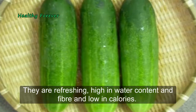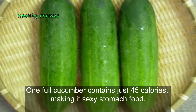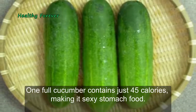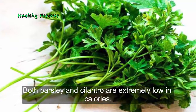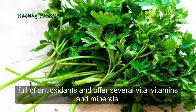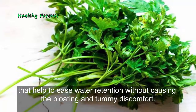They are refreshing, high in water content and fiber and low in calories. One full cucumber contains just 45 calories, making it sexy stomach food. Both parsley and cilantro are extremely low in calories, full of antioxidants and offer several vital vitamins and minerals that help to ease water retention without causing the bloating and tummy discomfort.